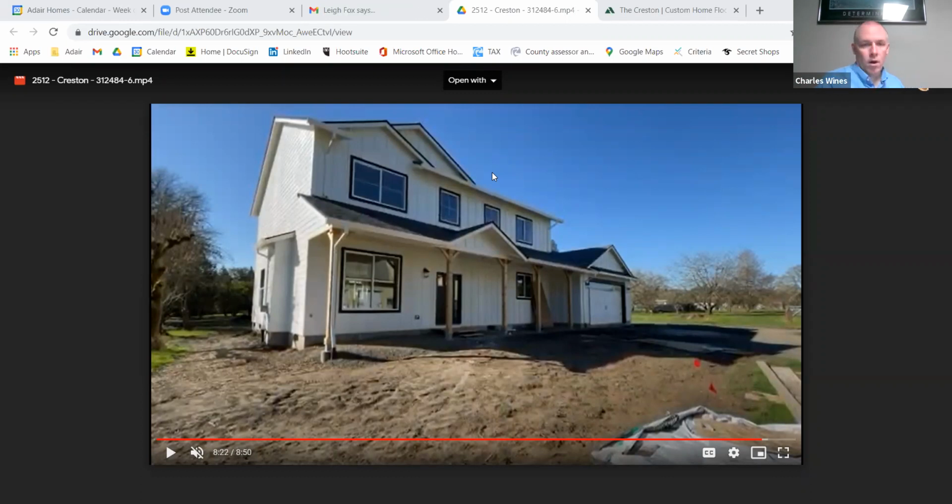Windows, we use Jeld-Wen for all of our windows in the houses. And we've got some options on the windows.